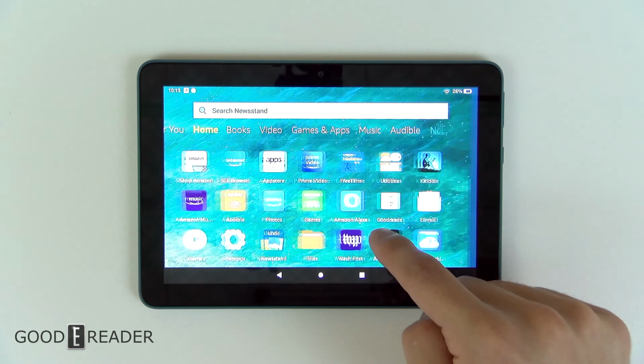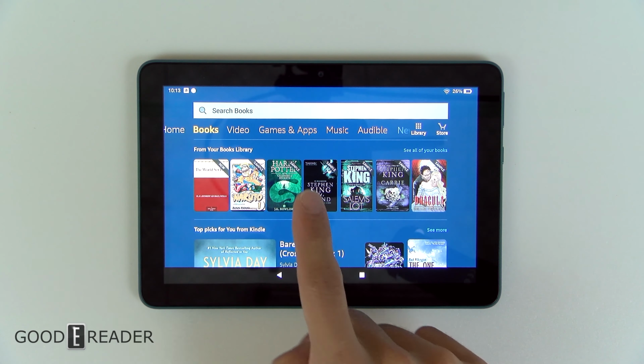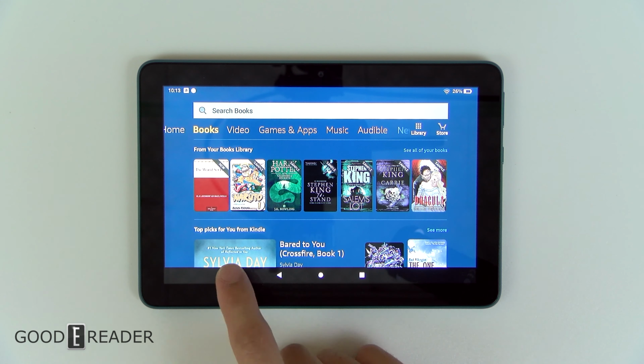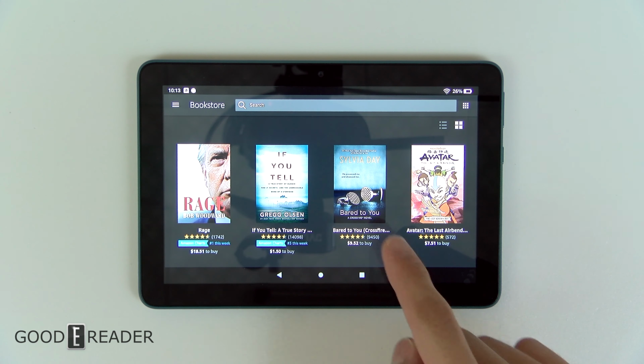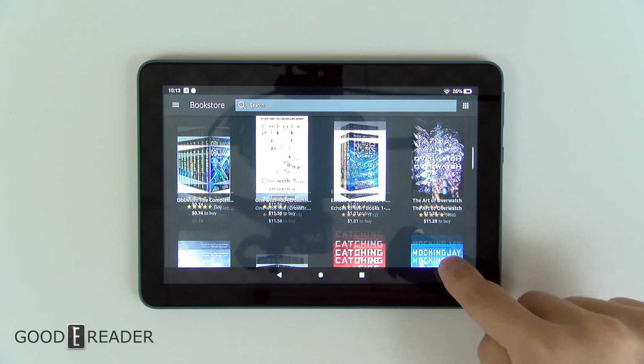For example, if I go to home, I have all of my apps. If I go to books, I'm just in the books. I can choose things from my library or things I can download on Amazon directly. If you click See More, you are transported immediately over to the Amazon store where you can make a purchase.